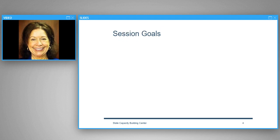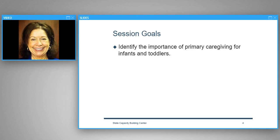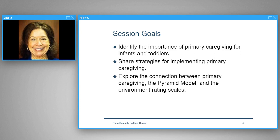Here are the goals for today's webinar. You'll deepen your understanding of why primary caregiving is important. You'll receive strategies for helping child care programs implement primary caregiving. And you'll explore the connection between primary caregiving, the pyramid model, and the environment rating scales.